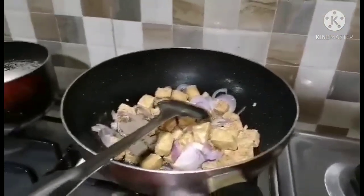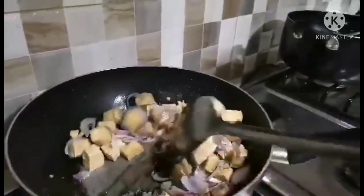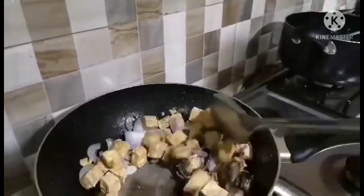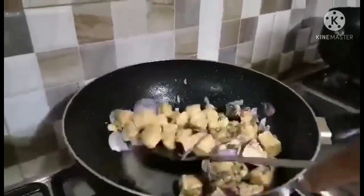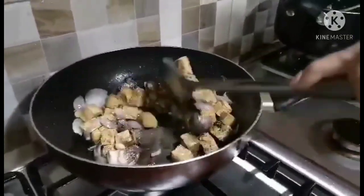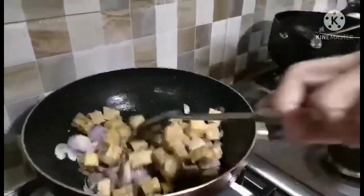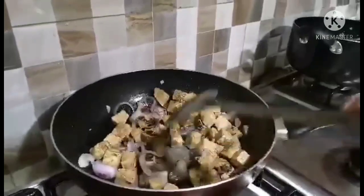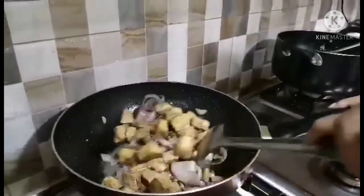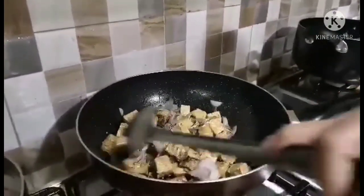I'll be back. And now she adds black pepper. I'm going to post the charcoal baboy. They got charcoal baboy. There's a charcoal pig. They are talking Nepali, guys.